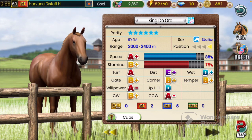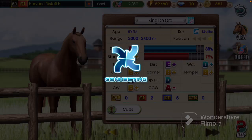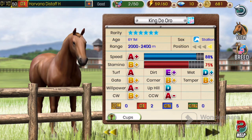Okay, and he won 2 grade 1s against actual players in PvP, and then 5 grade 2s, which really means he won 7 multiplayer races. He's been my most successful horse, and we have his replays of his grade 1s. I think we'll watch that here in a second. But here's what we're looking at for King de Oro as a stallion. So I think Conduit, if I can add him back here, I think he'll be a nice suitable replacement. Yes, so I might be sacrificing a couple of the A ratings, but Conduit is B plus across the board.